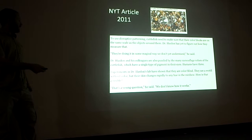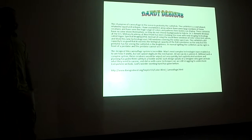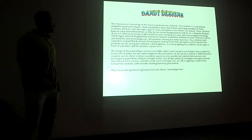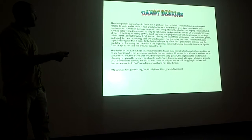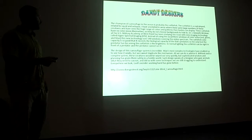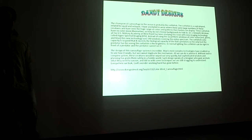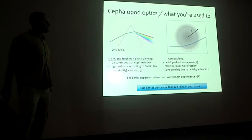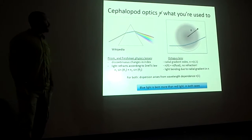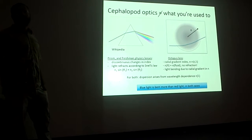I think the issue is, this is also brought up by intelligent design proponents as such a design speaks of a designer who gave animals what they need to survive and did so with some techniques that we are still struggling to understand. Everywhere we look, God's wonder-working hand has gone before. So this is the other alternative hypothesis. Yeah, untestable. So I'm going to say that I think that you can solve this with physical optics.